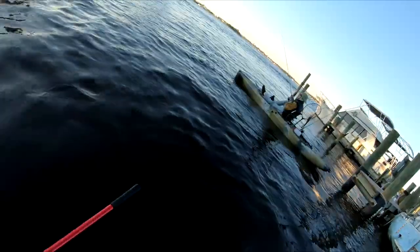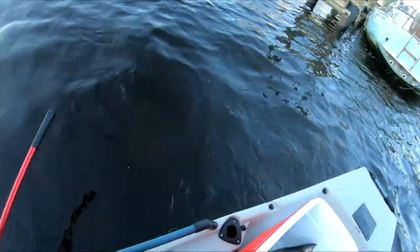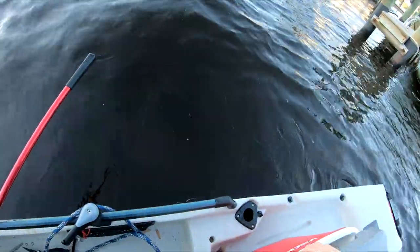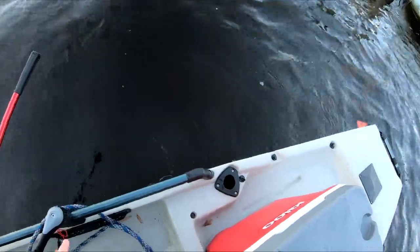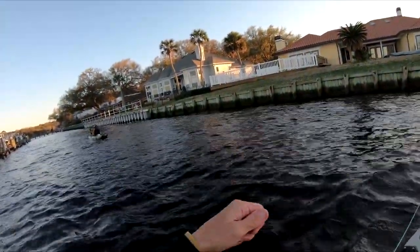See if I can fit this thing in my cooler. Look at that. I was doing like two or three little jerks and then letting it fall.